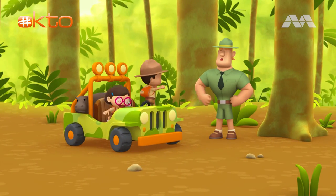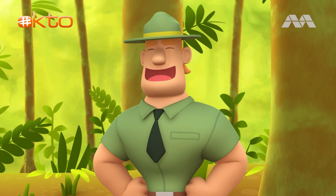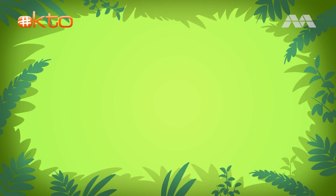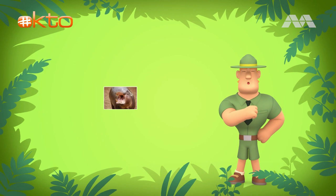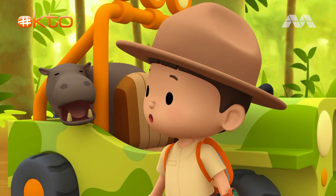Ranger Rocky! Welcome to the forest, Junior Rangers. Ah, I see you brought a female pygmy hippo. Yes, Ranger Rocky. We want to bring her back to her home. That's great, Leo. But be careful. Though the pygmy hippo isn't as aggressive as its larger cousin, the common hippo, the pygmy hippo has big teeth called tusks. Normally, the pygmy hippo is a shy creature.